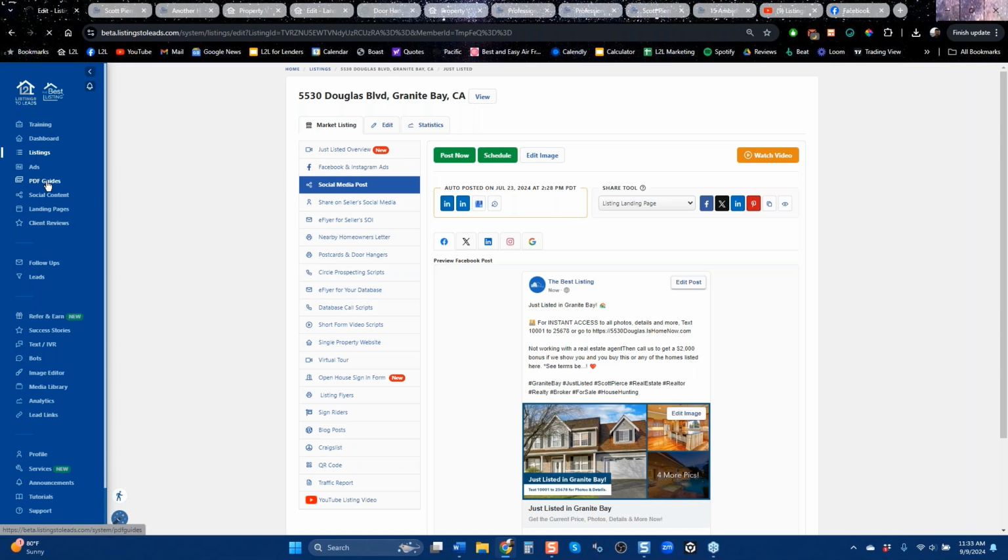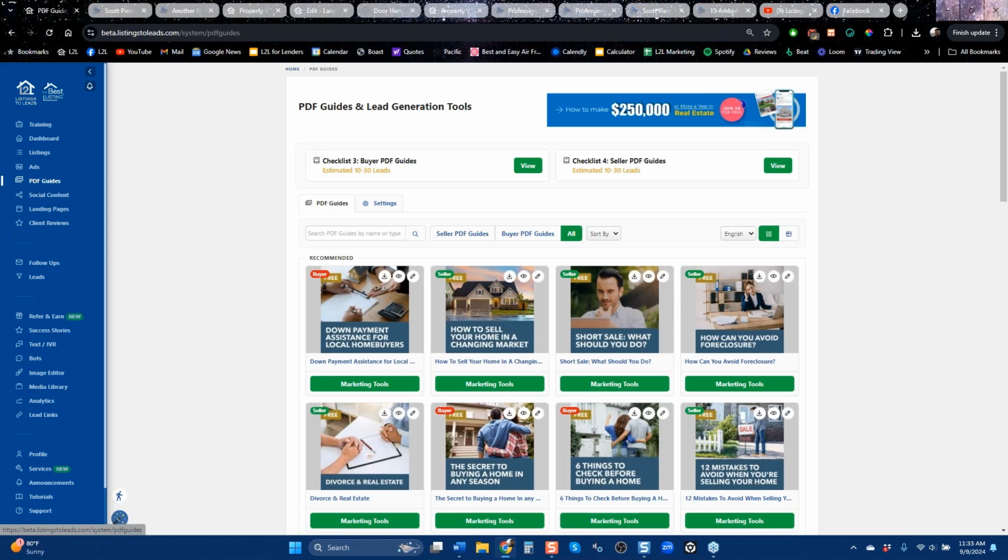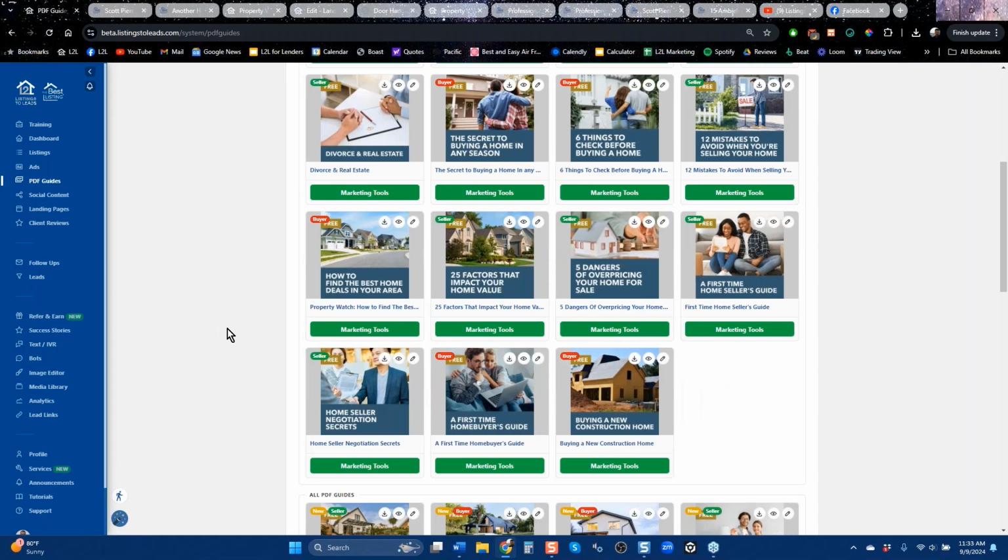I mentioned them a couple times. You really don't have to set anything up here. When you go through the wizard and you put your picture and you choose your color scheme for your company and you upload the logo, all of that flows through the PDF guides. It also flows through all of our postcards and all of our door hangers. So as you're looking at things, and I'm just blasting through here, you may say, that doesn't look like my branding. Your branding is set up on the wizard, right? And so that will flow through all of these.